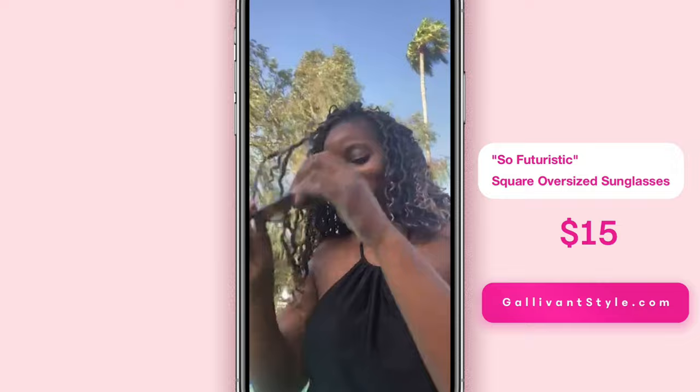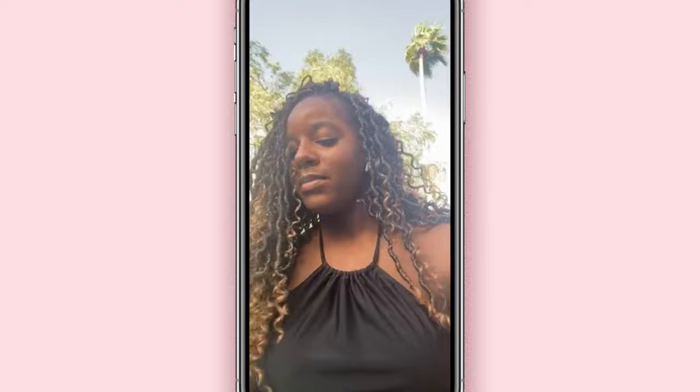Super cute. So those were our So Futuristic shades, and you can find those on gallivantstyle.com. They are $14. We have some bomb shades at an affordable price to you. You can get it for yourself, get it for your family members.